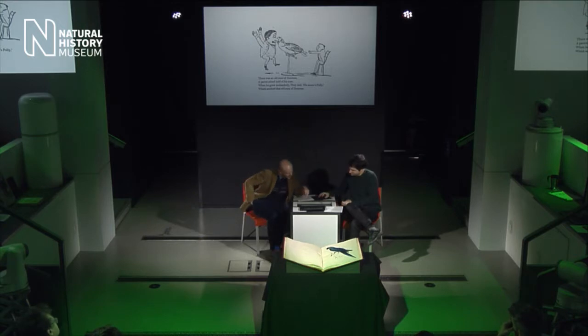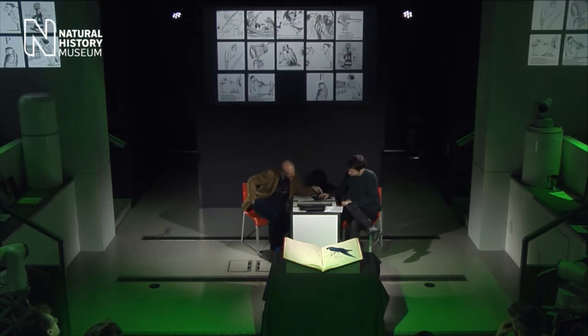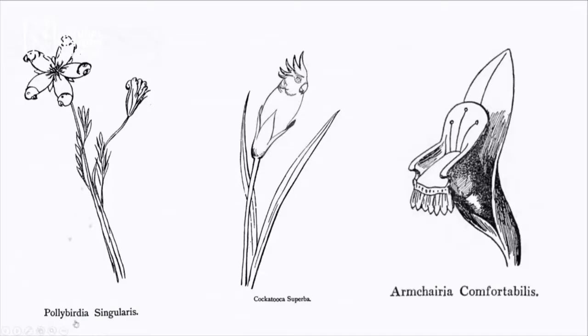There's another image, this one. Polly birdia singularis. And there you've got Lear punning on the word Polly, which of course in Greek means many. So he's suggesting Polybirdia singularis is, again, Lear's way of taking up a word or a name that's been used to designate parrot, the essence of parrot, and saying, actually, it's multiple. Even the singular is weirdly fractured, can't be nailed down to a gender or a type.